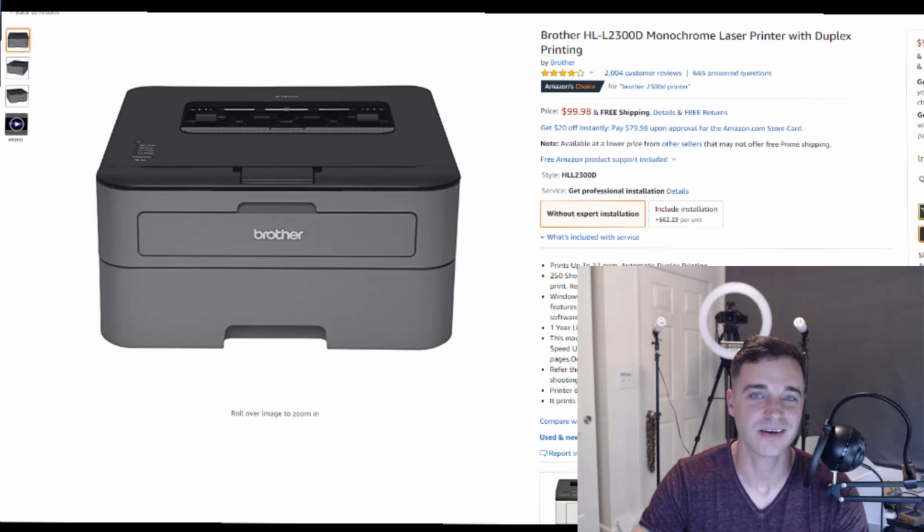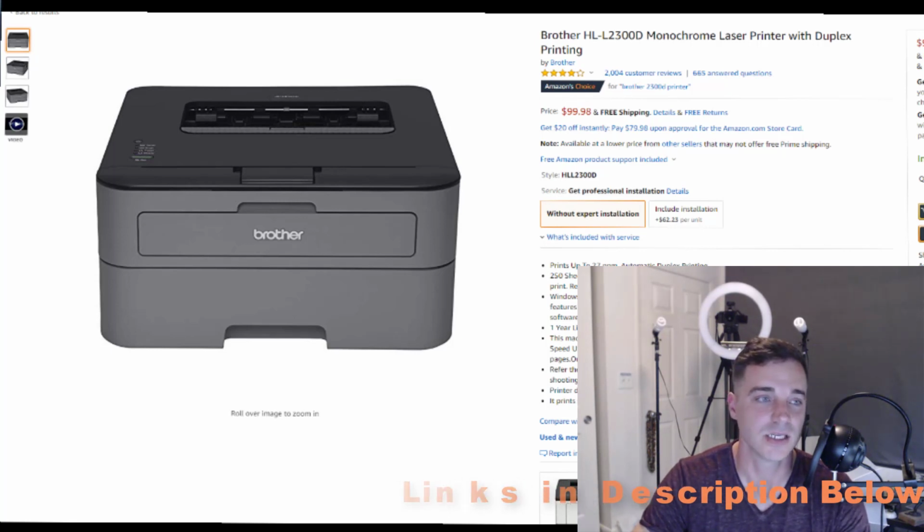Brother HL-L2300D monochrome laser printer with duplex printing. This is amazing. I've used this for 2 years now, never had any issues with it at all. I highly recommend you buying this printer.